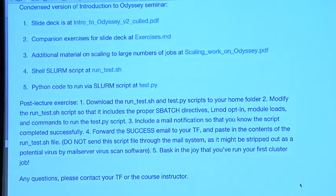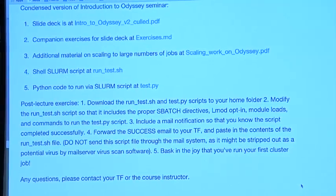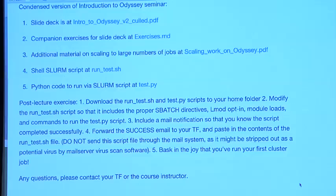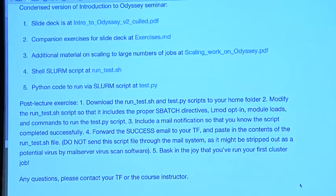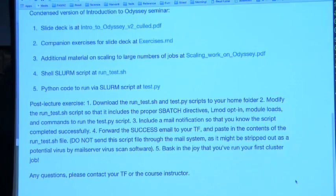So just go ahead and actually fill out the proper directives, run it. If you get it completed successfully, forward that to your TF with the text pasted into your email message, and you're golden. All right? Any other questions?